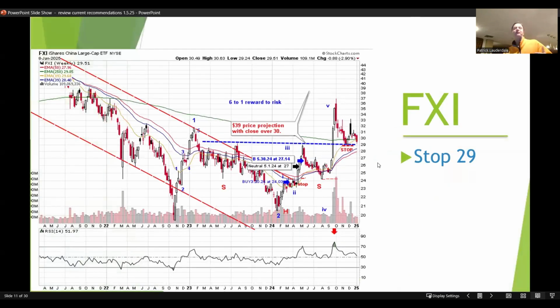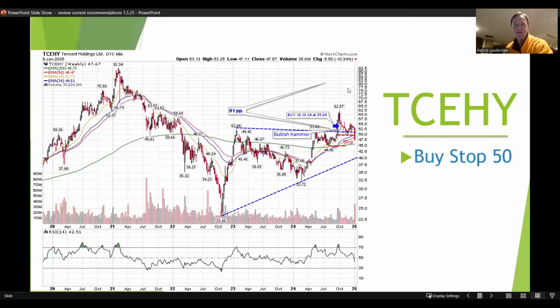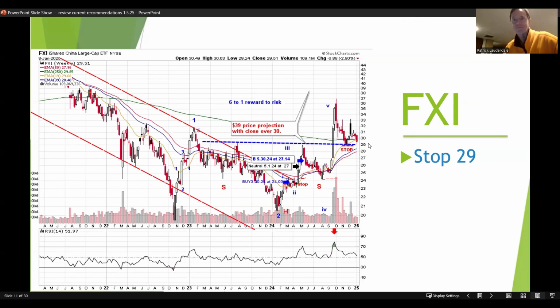China. China's holding on too. These are all holding on by a thread. Again, we had a big inverse head and shoulders pattern a year and a half or so in the making. We had these big up spikes. Told you guys to sell, sell, sell. Whenever anything is up like that, you got to be selling. And now we've gotten a correction back to the neckline. We're holding in here. The stop is at 29, and we'll see what happens here.